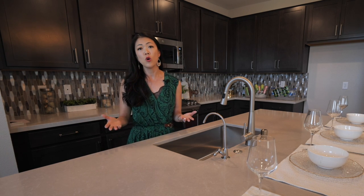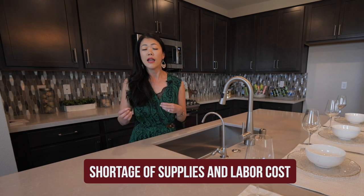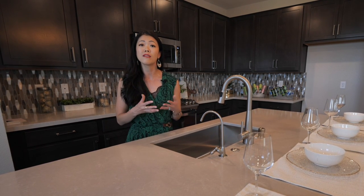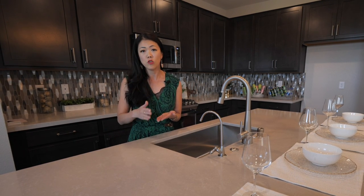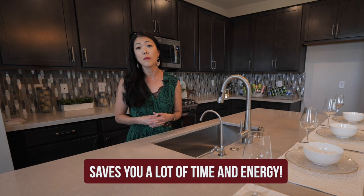Most of these new home builders are doing that right now because of the shortage of supply and labor costs and supply costs. There's a lot of uncertainty right now. So what they're doing is building more of these spec homes that are ready to go instead of having buyers go through the whole process of buying the lot and doing the structural and design upgrades, because that also saves a lot of time.